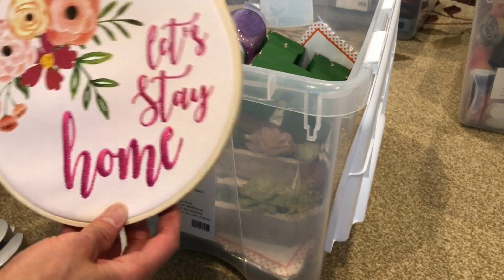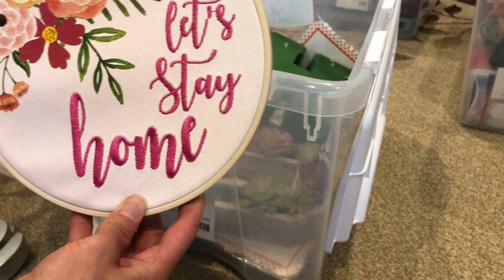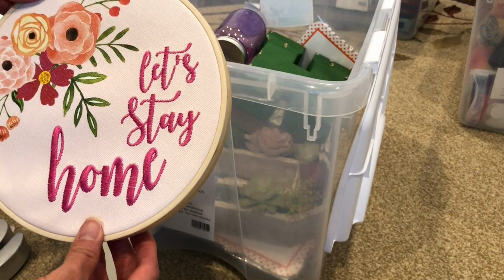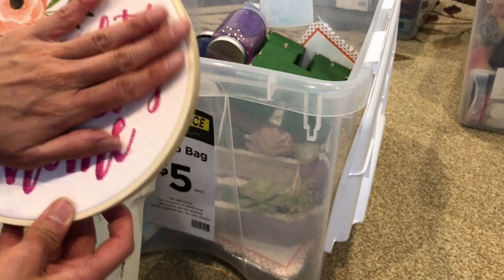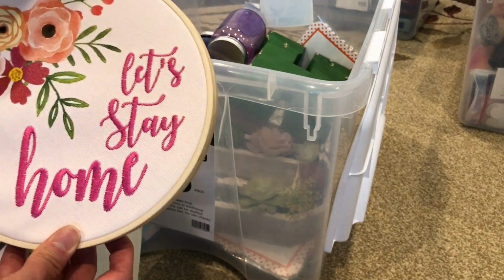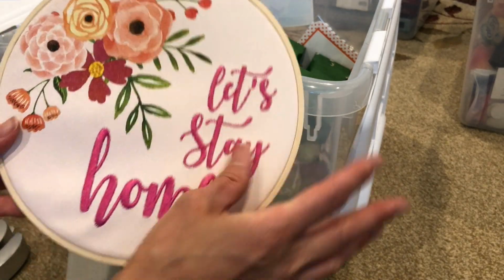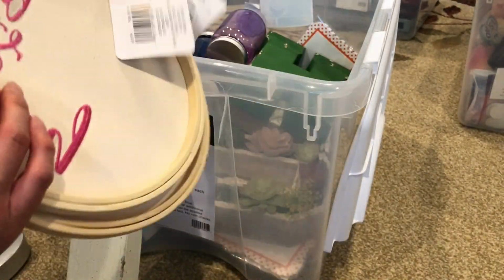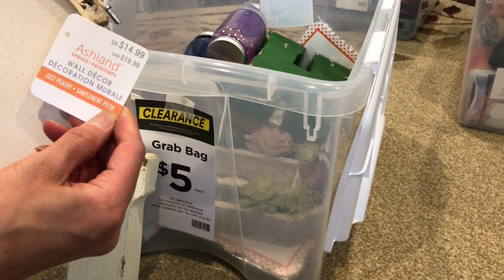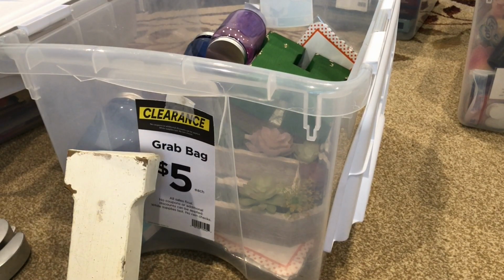Looks like I have 2 of these embroidered signs. Let's stay home. Well, we don't really want to stay home all the time anymore, so let's not. But I'll probably cover that part up. Like, I guess we could cover up the "let's stay" with something, and then it could just say home. Like, home is where the heart is. They can definitely be repurposed. It's $14.99, and this is from the Just Peachy collection.